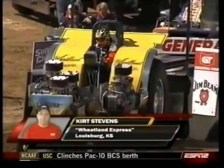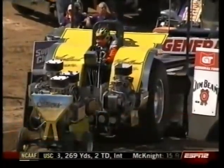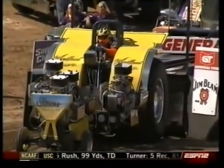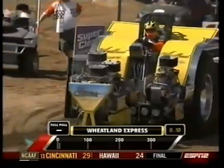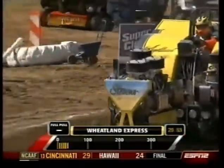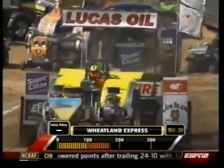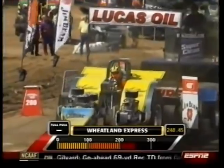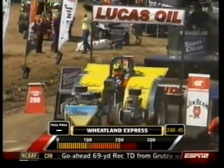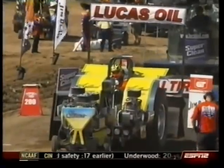Let's go back to another four-engine tractor, Kurt Stevens with the Wheatland Express out of Lewisburg, Kansas. And it's amazing how many different configurations you can have with a four-engine tractor. This is the third different configuration out of the three that we've seen. And it's all how you hook it up to the rear end and you pour the power down through those 30.5-inch tires. And he has some problems right off the bat, 248 feet, well short of anything that will be required to win here today.